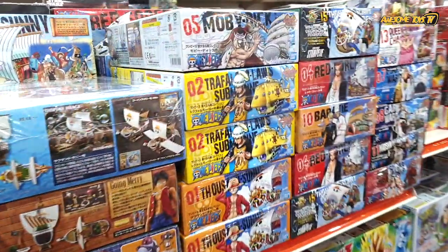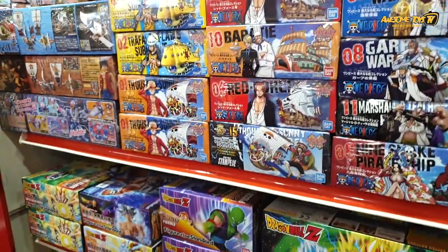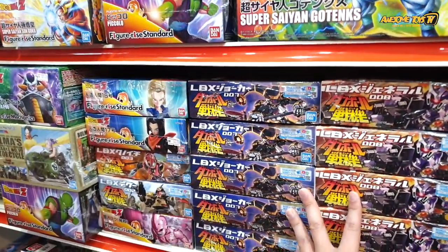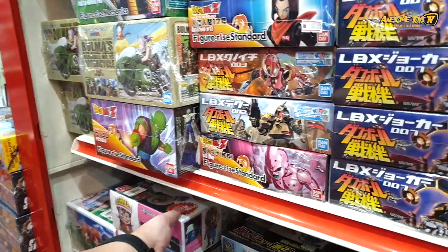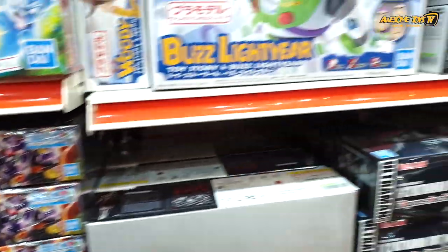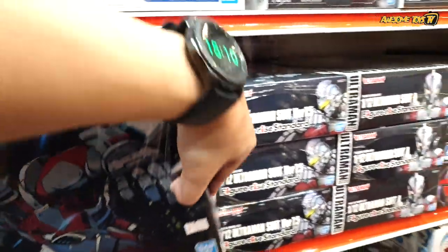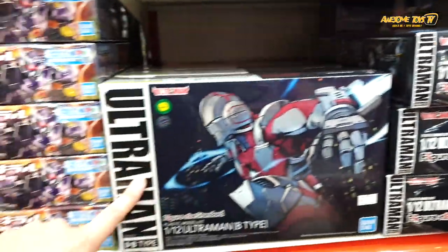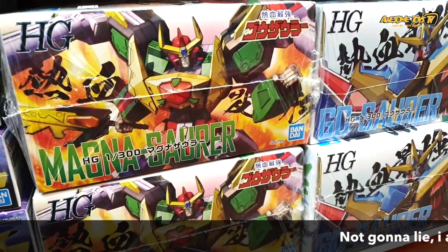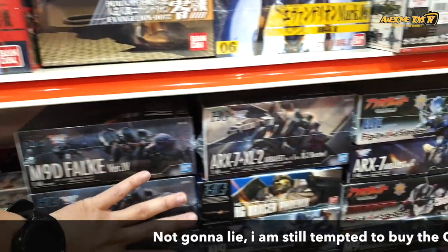Moving on to the second shelf, they have all the One Piece kits from Bandai. Very interesting. Dragon Ball as well, very well stocked. LBX kits, even the Figure-rise Mechanics from Dr. Slump are also available here. And my favorite, the Ultraman series, okay? So the full Ultraman series is all here. Seven, Ace, Ultraman One. The Magnasaurus is also available here. As you can see, Doraemon, even the full Metapanic series is here as well.